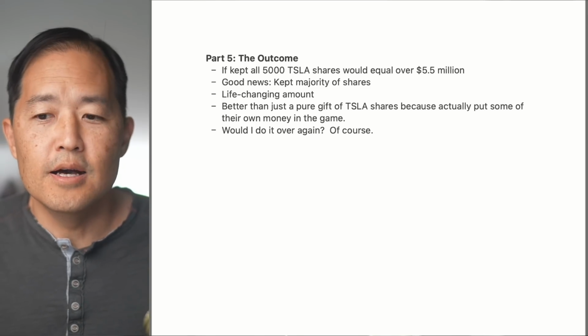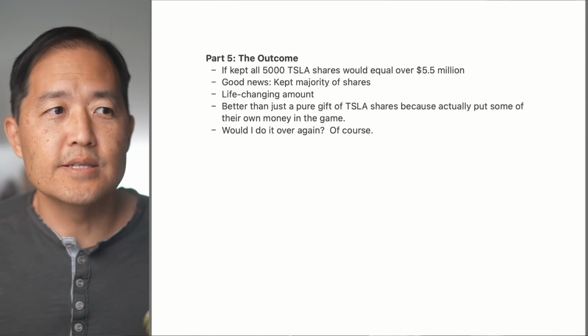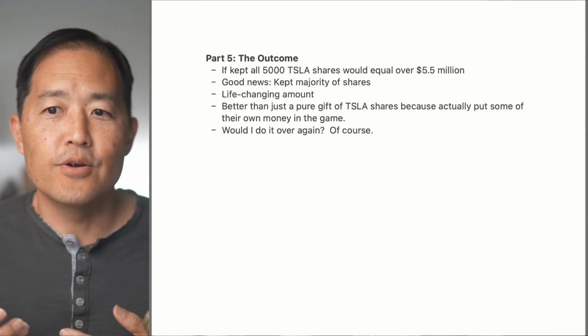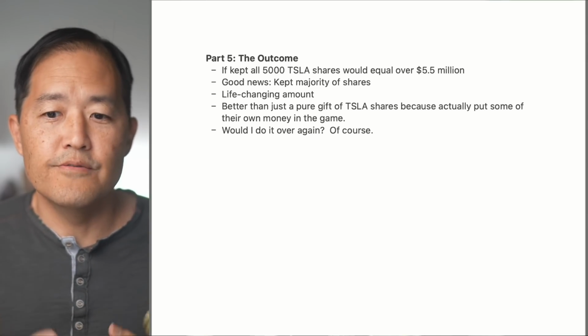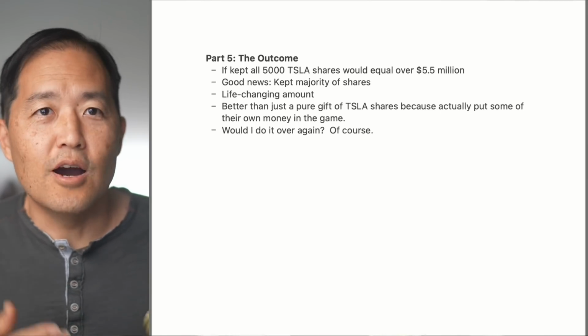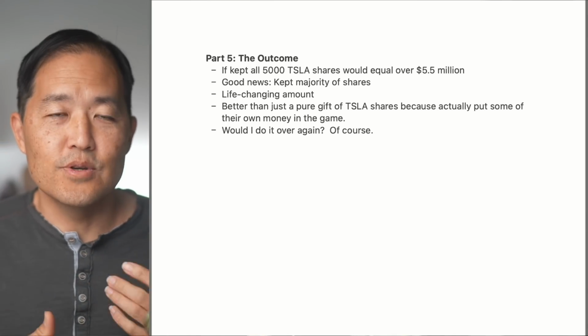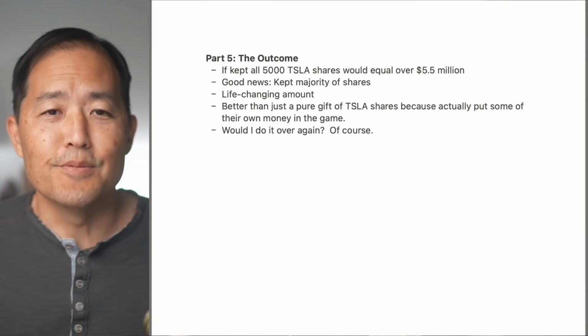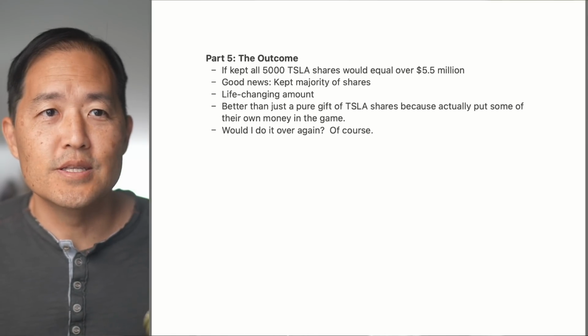So overall, I thought it was a cool example of the power of options, the power of gifting, the power of compound growth, and the power of investing to change a person's financial future. Would I do it all over again, knowing that Tesla would appreciate this much? Of course. I think it was a fantastic approach to gifting, and I would do it over in a heartbeat.